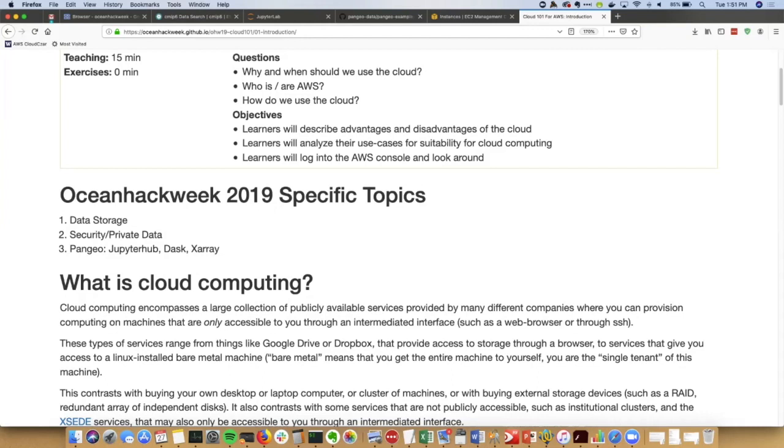The other thing to point out is that there are different data storage solutions on the cloud. For one, something you would probably hear a lot is called object storage. If you are familiar with the term S3 buckets, that's an object storage. On Google Cloud, it's Google Cloud Storage, and that's an object storage.